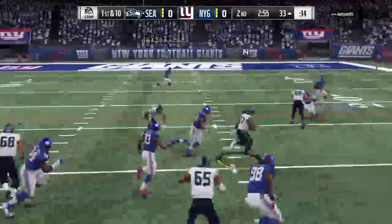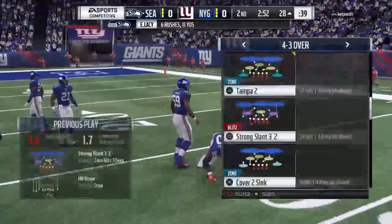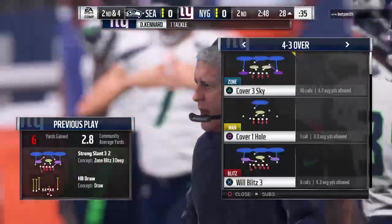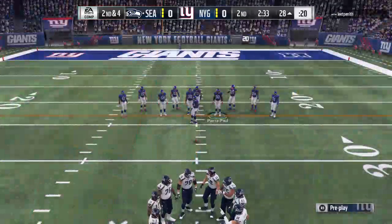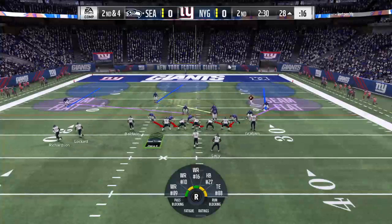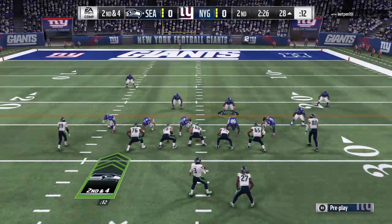Wilson on the draw. He'll give to Lacy. And he's going to fight his way forward here for a modest gain. He'll get a nice chunk there on the 1st down run, and it's 2nd and 4. Let's talk a little football 101 here, because one of the keys to advancing the ball downfield, success on 1st down. Huge difference, as we know, between 2nd and 4 and 2nd and 8 and 9.